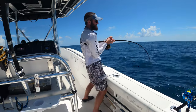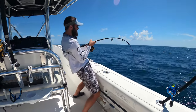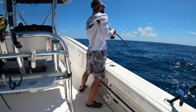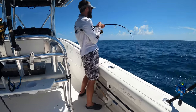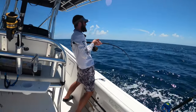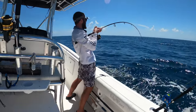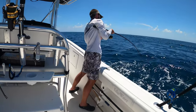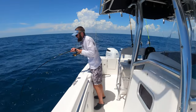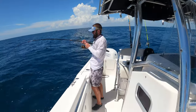Oh my God, guys, look at that rod bend. That is epic right there. I don't know if I've ever fought a fish this long. I've never had a fish challenge me like this before. This is so awesome. He's not giving. He was pretty close to that boat that one time. Come on. Come on.